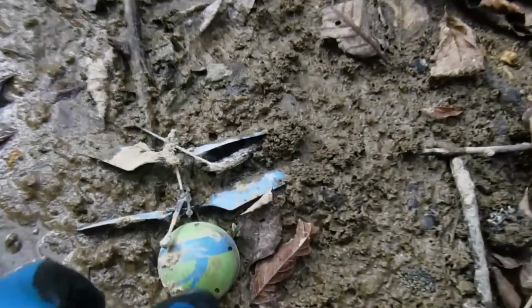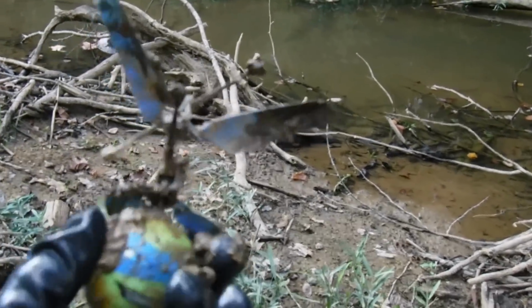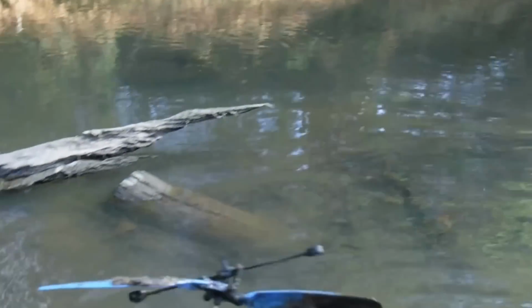Hey, look. This is what happens when you don't know how to fly a drone. What is that? Pretty cool. That's what it is. Kids don't want to play with it. Let's give it a bath. Now that looks like a fun toy, doesn't it? That thing flew a long way. Alright, I'm gonna look around some more.